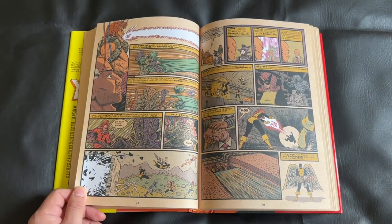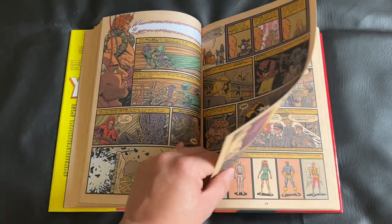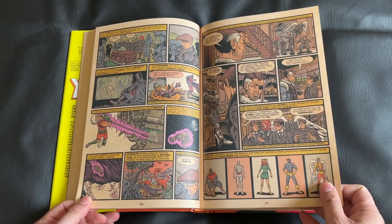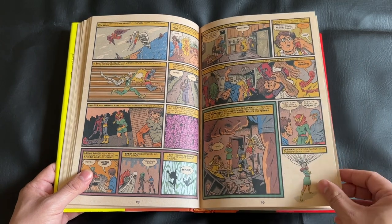Piskor's art style is very reminiscent of a newspaper comic strip sort of art in the best way possible. The character models are really distinct and a little cartoony at that. The panel layouts are pretty straightforward, but again, it just conveys the message very well.